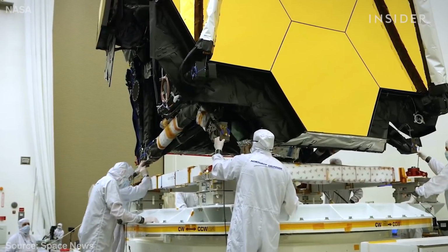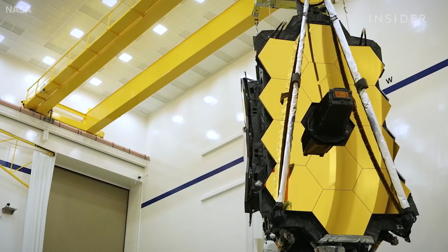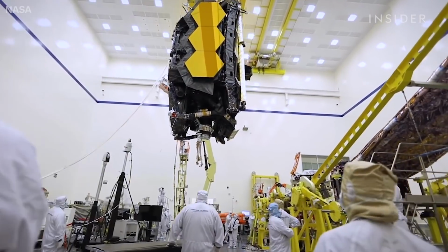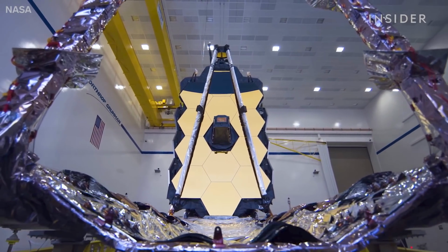In 2018, Congress had to raise the spending limit set in 2011. By the time the telescope was ready for launch in 2021, it had already cost $8.8 billion, making it one of the most expensive scientific projects in history.